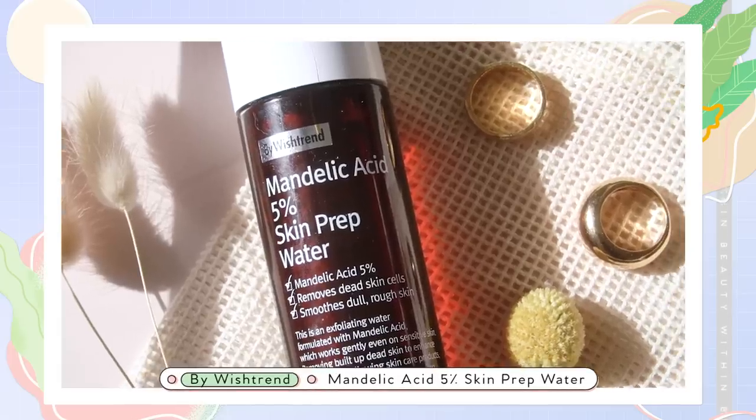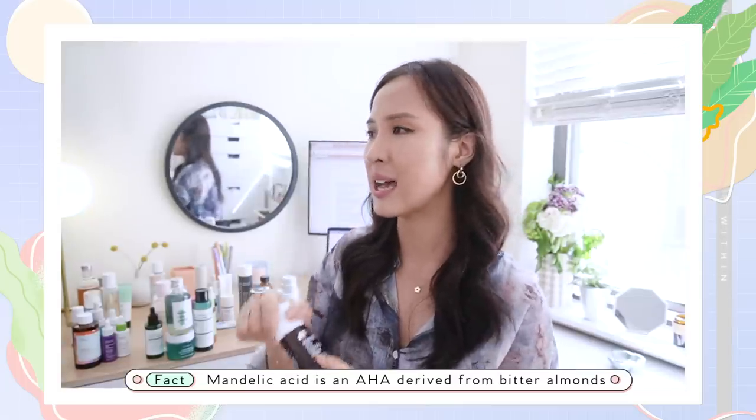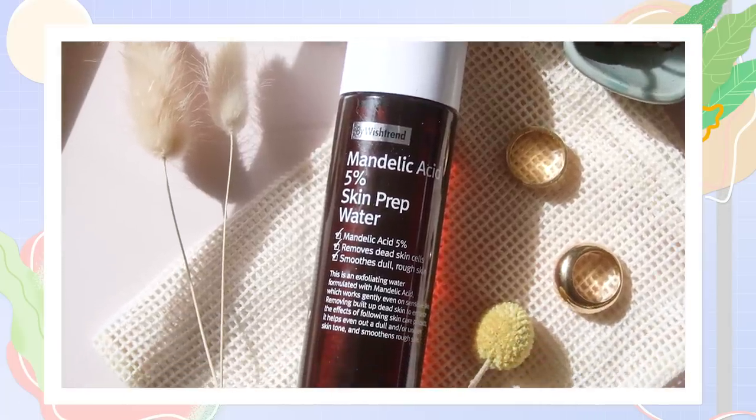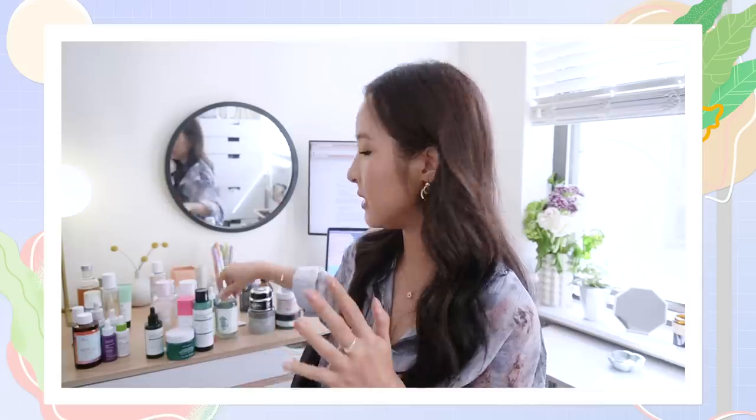It's the Mandelic Acid 5% Skin Water Prep. So this one you can definitely feel, even for me, I can feel it when I pat it on my skin after cleansing, that especially in the areas where I'm breaking out, it will tingle a little bit more. Mandelic Acid is another type of AHA, and this is 5%. I don't feel that it's over drying whatsoever because it's also got centella as well as licorice root extract, so it's also very brightening.